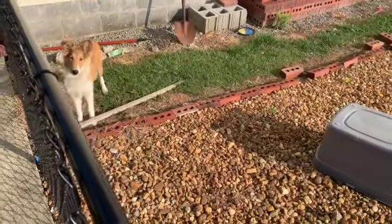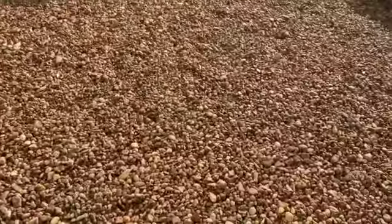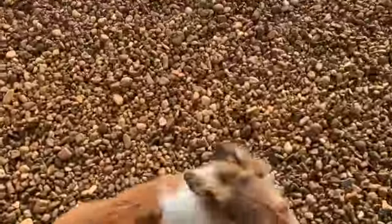Are you talking? You're not talking now. I got the camera out. Come on, we're gonna go get you some water. There she is. Baba's coming with your food.